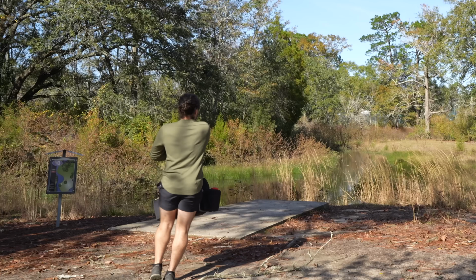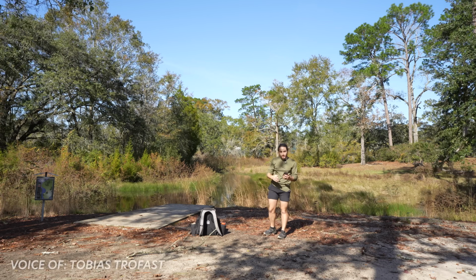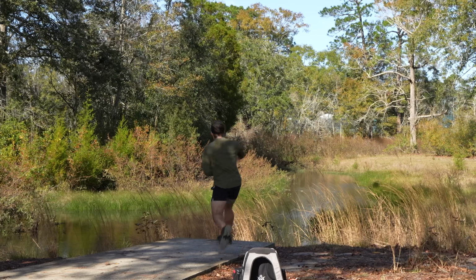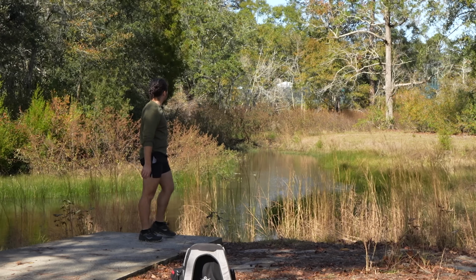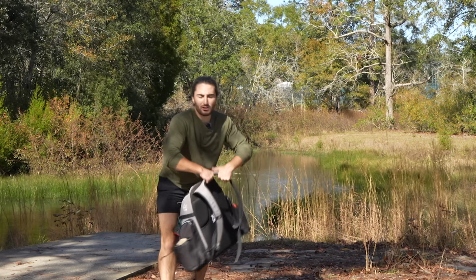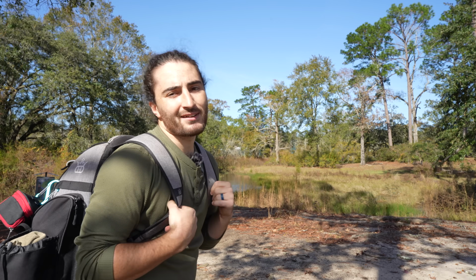It says 230 feet across the water and then back to the left. I think I'm gonna try to throw the Rieko again. It's gotta have that redemption arc, you know? I think that should work. I didn't quite hit my line. Both times that I've thrown that, I've released it early a little bit. I don't know if it's just the way that it's slipping off my finger compared to other putters that I've thrown.